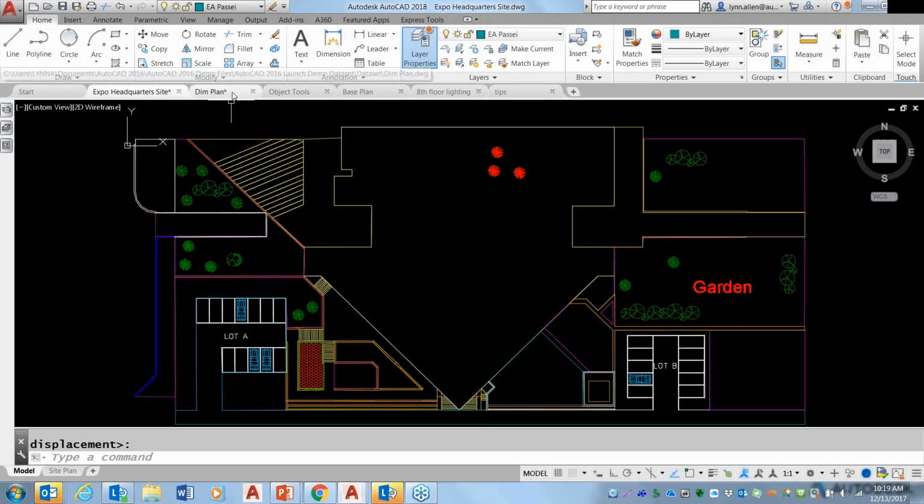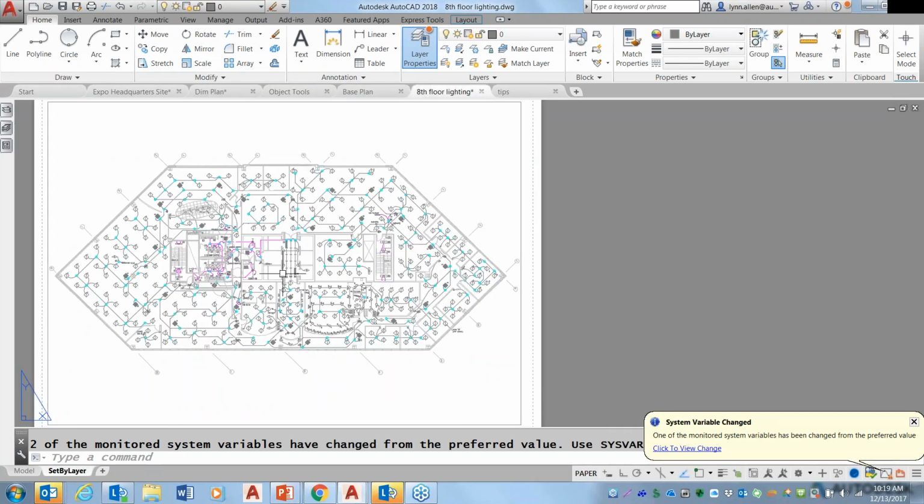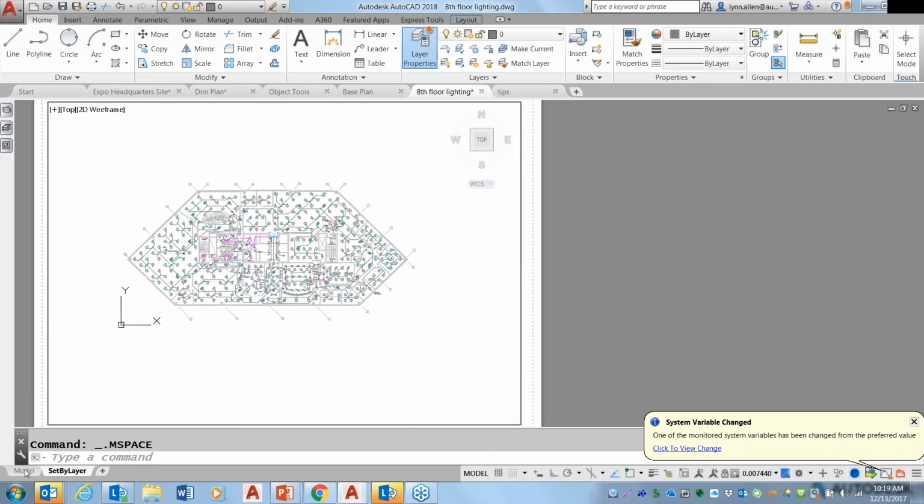All right, ooh, this next one's one of my favorites. I love this one. Actually, I want to go to this one. Okay, so let's take a look at this drawing file. If I zoom in, let me go over to model space.